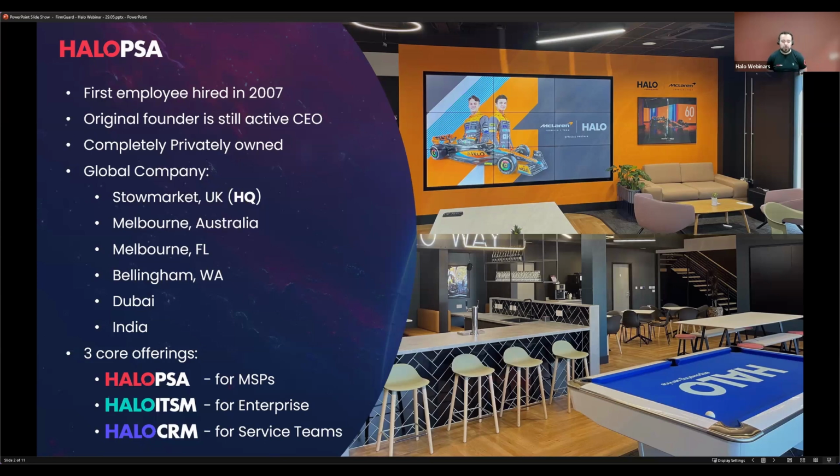And what that ultimately means for you guys is we can make long-term decisions, and the long-term decisions that we make are ultimately in your benefit. You are our stakeholders. You are the people that we answer to. So all of the decisions that we make here at Halo are made with you guys at the heart of those decisions, not any other type of stakeholder.